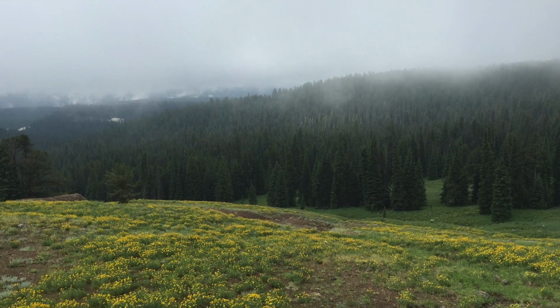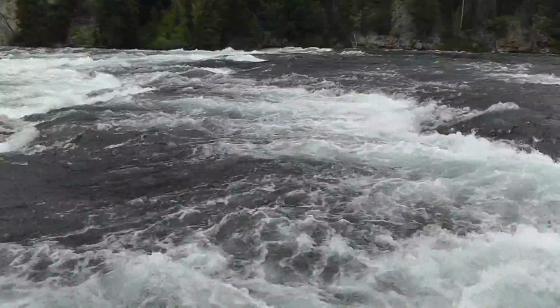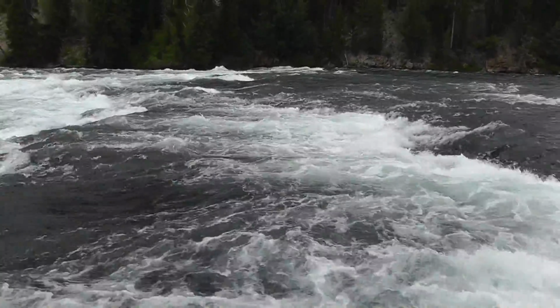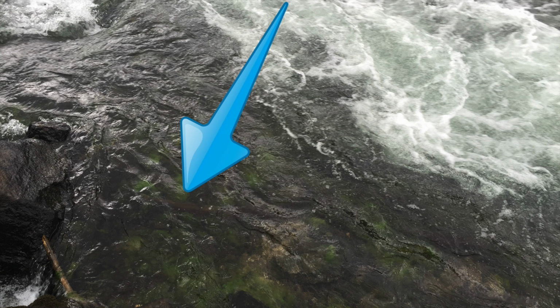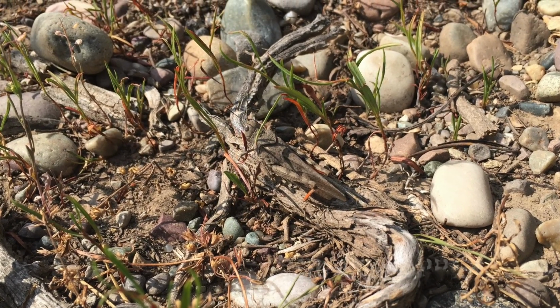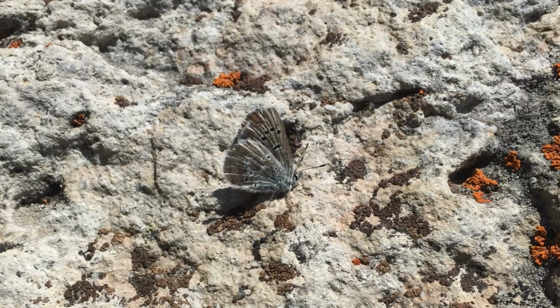I saw more than trees and wildflowers, like this Nootka rose. At Lahardy's Rapids, I even spotted some cutthroat trout. Do you see them camouflaged in the water below? It took a sharp eye to notice them, even when they were right in front of me. Here's one. Did you see it? Camouflage is important for many organisms living in Yellowstone. It took me a while to see some of the animals I came across.